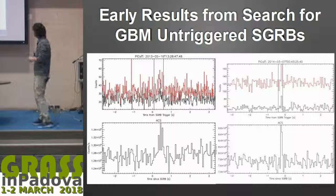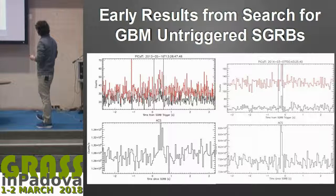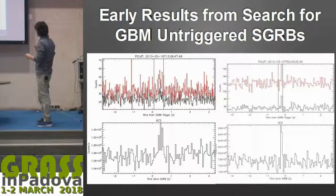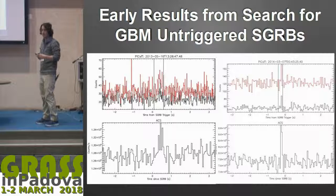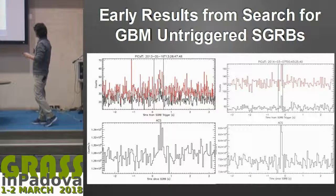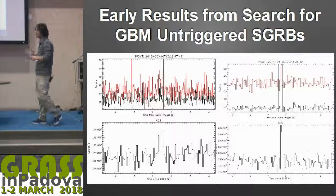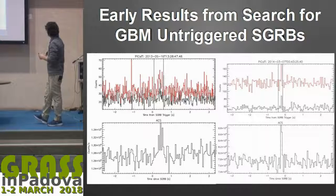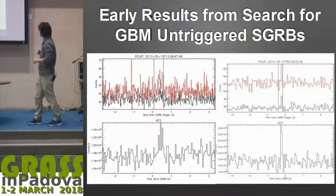So here are a couple of examples of short GRBs that we found that were untriggered events that GBM has reported. We have one here with T equals zero for the reported GRB time from GBM. And here's the PICsIT light curve below 500 keV and then above 500 keV here. And then here's the ACS light curve, which is above about 100 keV. And then here we have a second event with PICsIT and then another one with the SPACS.